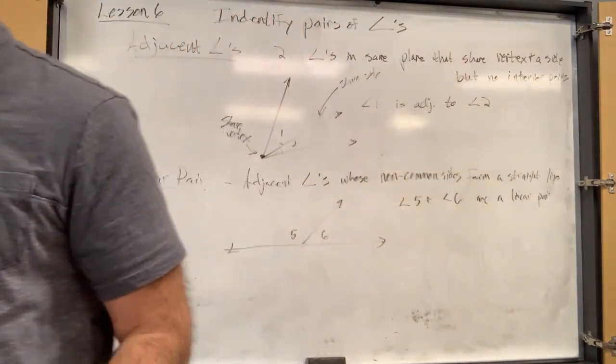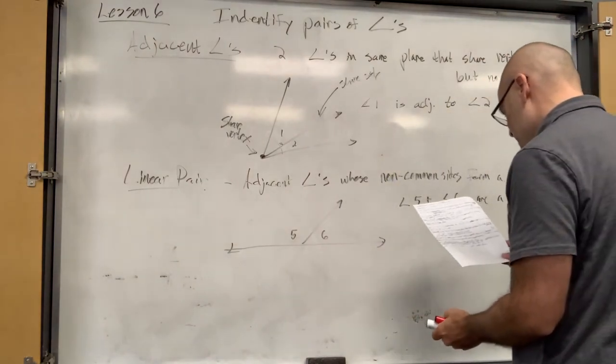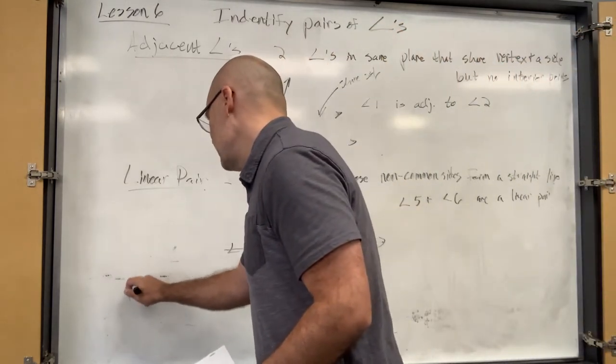That took a while. That's okay. There's a lot of words. Okay. So non-adjacent angles formed by two intersecting lines are vertical angles. Okay. These are vertical angles.